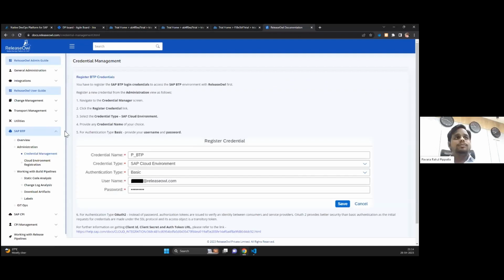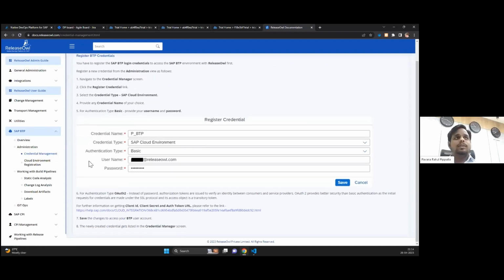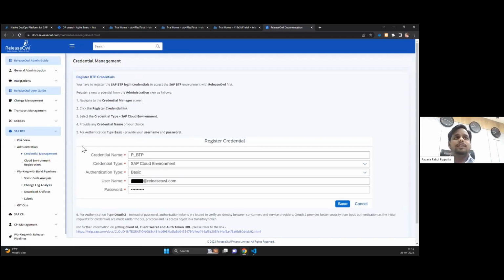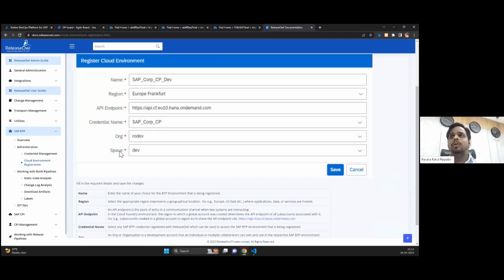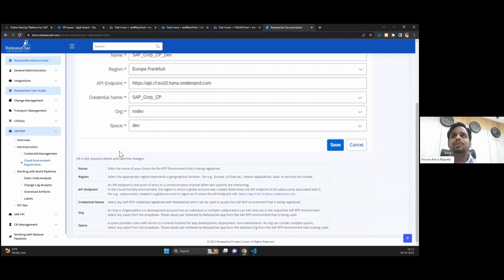So credential management, here we have in the documentation section where you can see each and every part of the platform. It's a quick view place where you can see the documentation and go work with the platform directly. Under the credential manager, you can see how you can register your credentials for your different accounts. And under the cloud environment, how you can register your cloud environments or sub accounts into the platform.